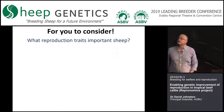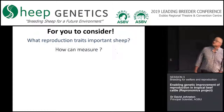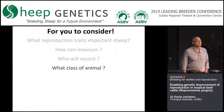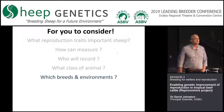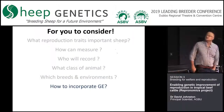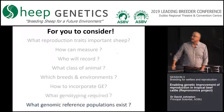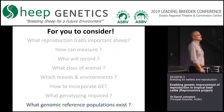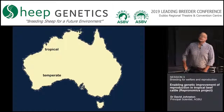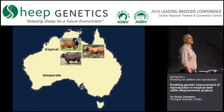However, while you're doing it, think what traits are important for reproduction in sheep, how can you measure them, who's going to do the recording, in what class of animals, which breeds and environments might you measure them in? How would you incorporate them into genetic evaluation? What genotyping might be required? And will you need a genomic reference population? So snooze away.